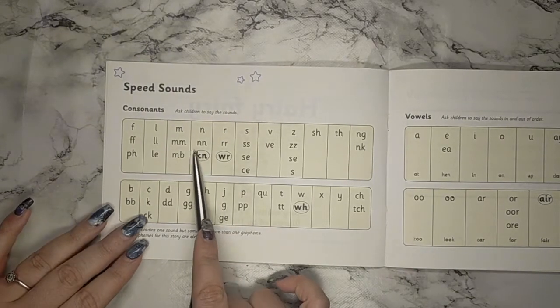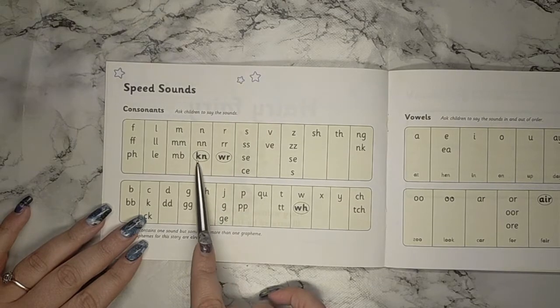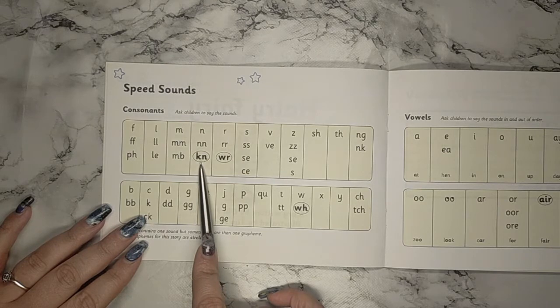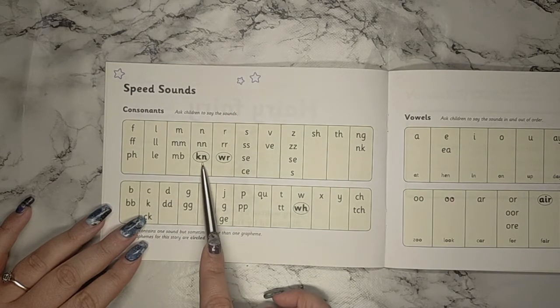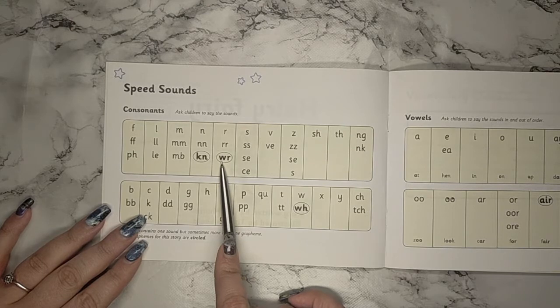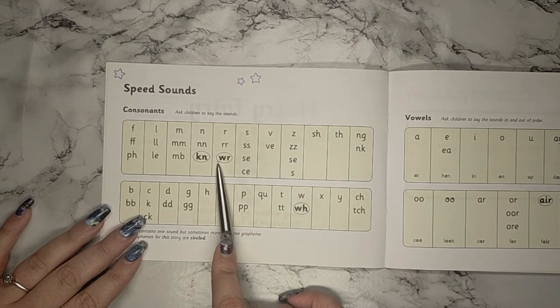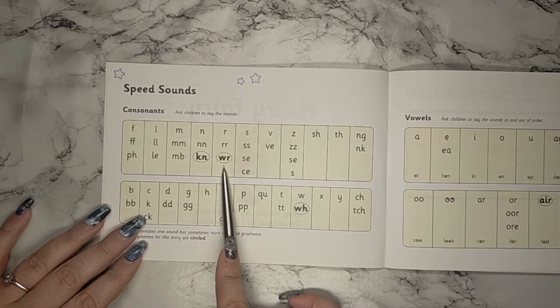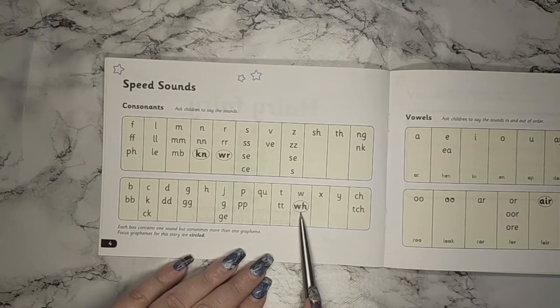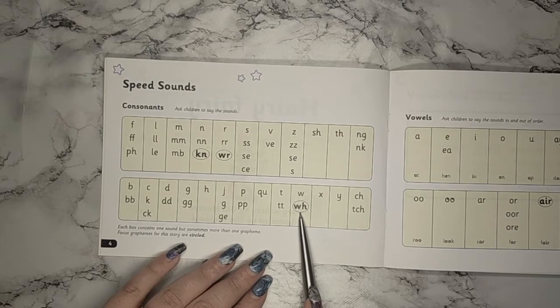I want us to pay close attention to these sounds here in the circle. There's 2 letters together that make one sound. The K and the N together make a N sound. Can you say that? N. There's these 2 letters here that make the R sound. The W and the R go together to make the R sound. Can you say that? R. Well done. And these 2 letters here go together to make the W sound. Can you say that? W.